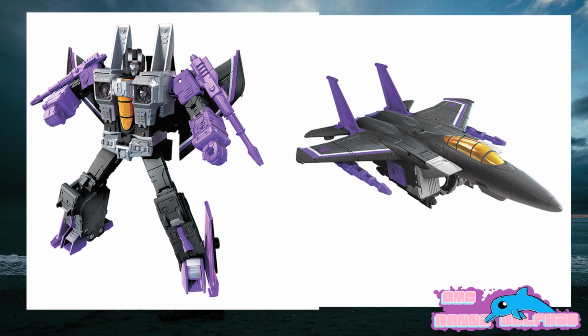Is there maybe not enough purple? But no, that's kind of how the G1 figure is, just on the arms and the feet. But yeah, I don't know, I think it looks cool. I'm not the biggest fan of the yelling, but for Skywarp, it looks the part. If you don't have those classic ones, this is your chance.